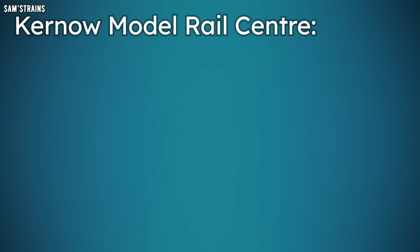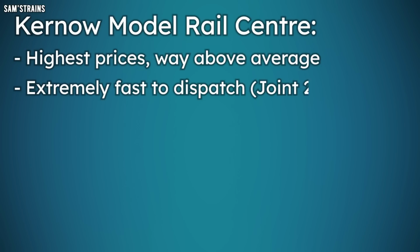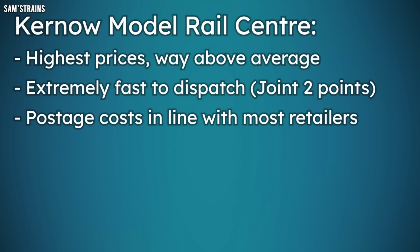Finally then, let's sum up Kerno, who did the worst on price in my tests on average, most of the time coming in a few pounds more expensive than the other retailers, although not every time. In terms of postage, they did dispatch extremely quickly on the second occasion, and they only didn't on the first occasion because they were checking a discrepancy on my end. I think ultimately you can expect next day dispatches from Kerno, and the postage costs were in line with others. I am going to call these the joint winner and give them 2 points.